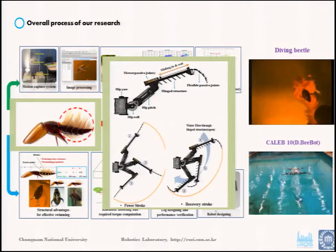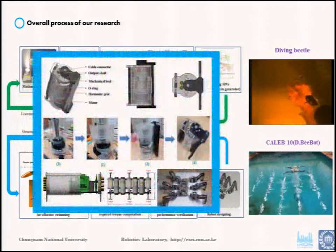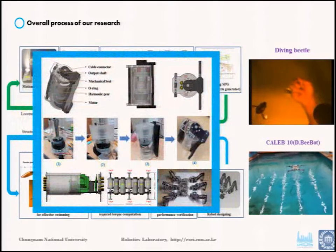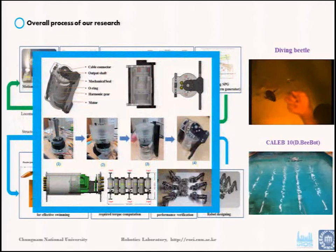All joints and electronics have been made in forms and modules to efficiently solve the issues of waterproofness and also easy maintenance. A more detailed explanation will be discussed during the interactive session, and you are very welcome to share your ideas. Thank you.